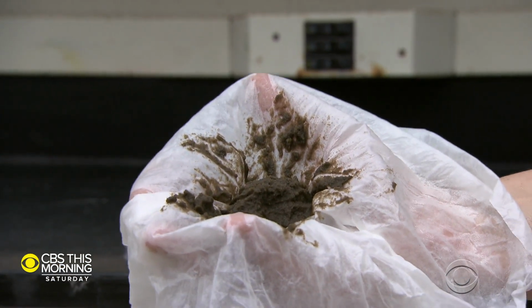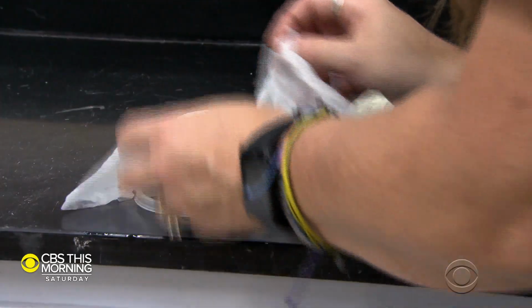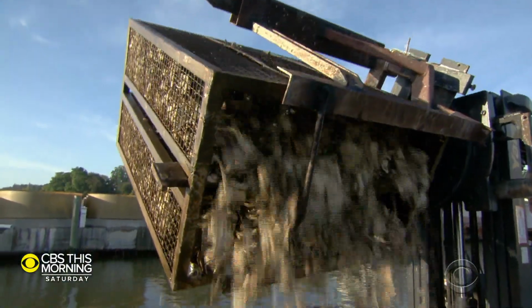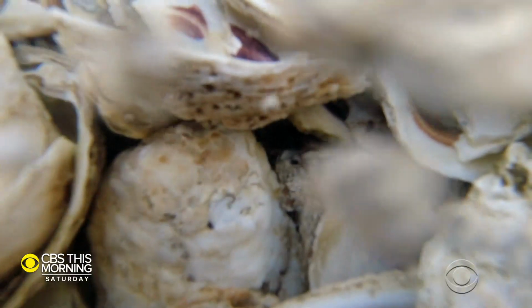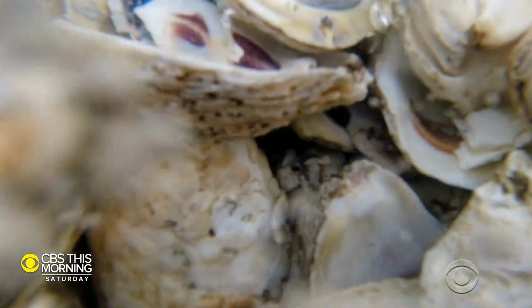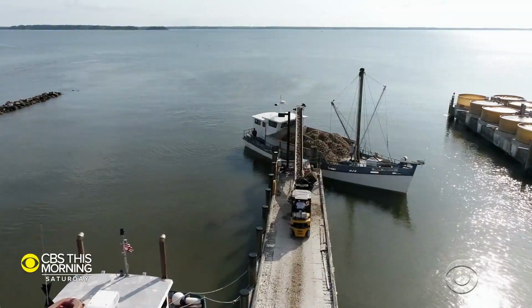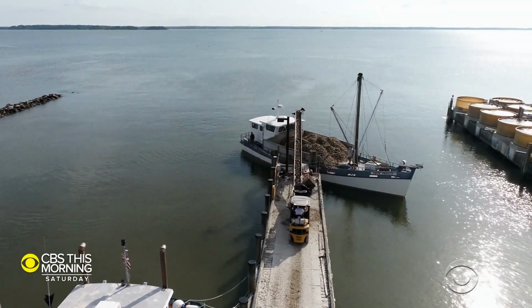Right now, there's 5 million larvae in my hand. The bundle of larvae will be set in one of the outdoor tanks that's filled with the recycled oyster shells. The goal? To get the larvae to attach to the shells, where they'll grow for life, a process known as spat on shell. After another week or so, they're loaded up onto a boat and released into the water. And then when they're deployed, they're put on reefs, which is basically a hard substrate, but we don't want to put them in the mud because if you put oysters in the mud, they're going to sink and they're going to die, and then all of our efforts for nothing.